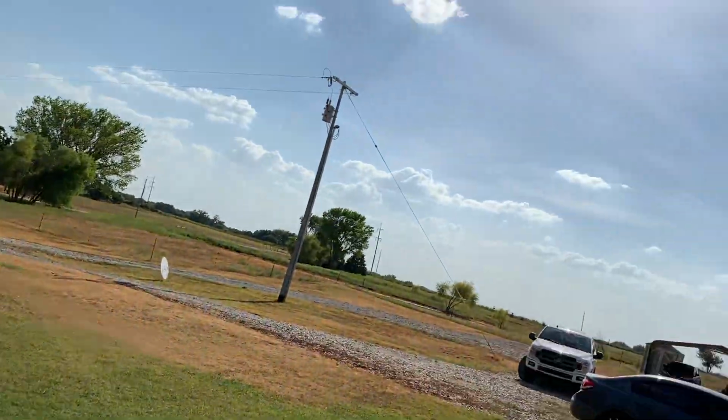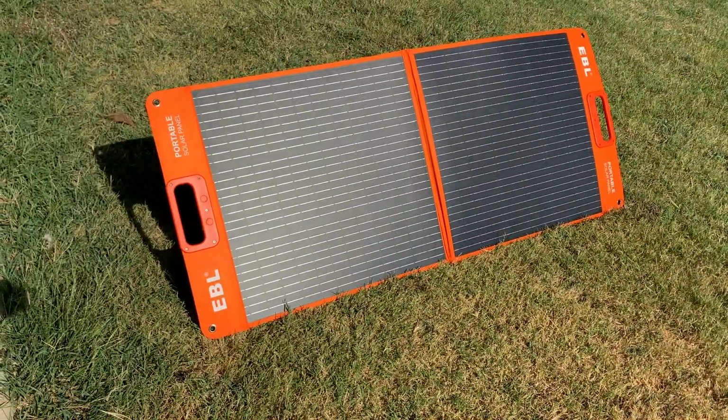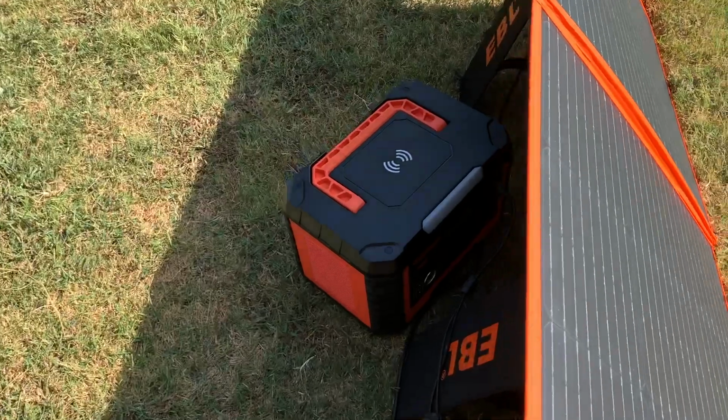And the sun, yeah, it's right up there somewhere. I don't even want to look at it. All right, so I'm gonna let it kind of set up real quick. I don't know if this is the greatest angle, but let's see kind of what it's charging at right now.